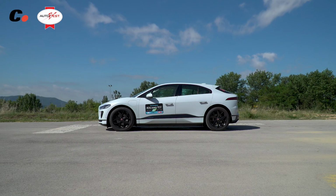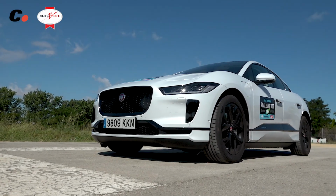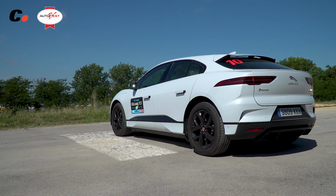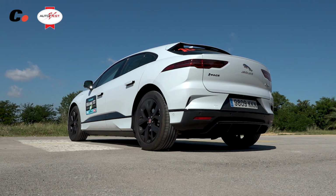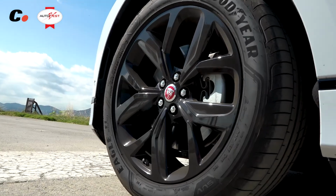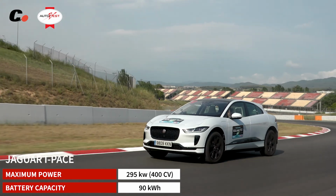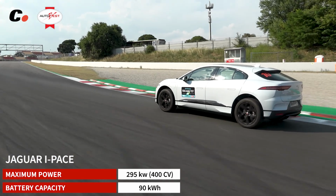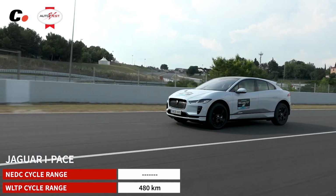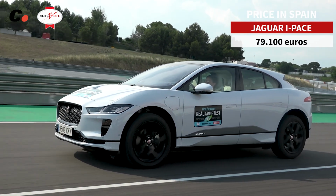Jaguar I-Pace. The first electric premium SUV developed by a European brand, this Jaguar will compete against the Tesla Model X and future models such as the Mercedes EQC and the Audi e-tron, both scheduled for later this year. The 5-seat, 5-door I-Pace, now in its launching phase, offers an elegant aluminum body combined with a roomy interior. The I-Pace has 2 electric machines, one per axle, an all-wheel drive system and a pneumatic suspension. The power is 295 kilowatts and the battery has a huge capacity of 90 kWh. Homologated only under the new WLTP protocol, it has an announced 480 kilometers of official range. Price in Spain starts at 79,100 euros.